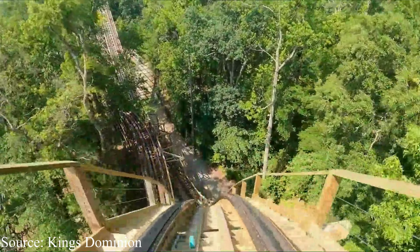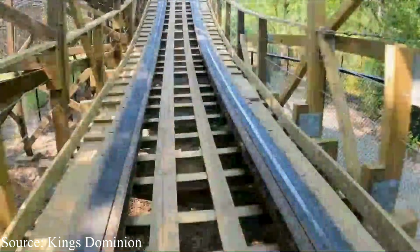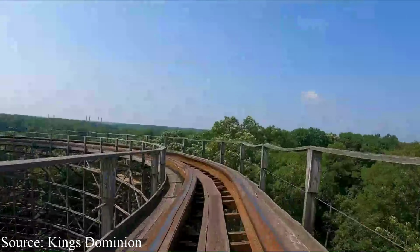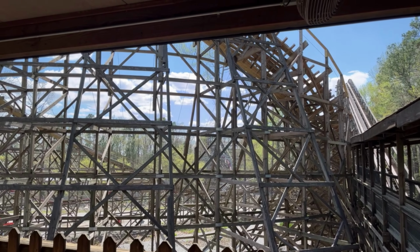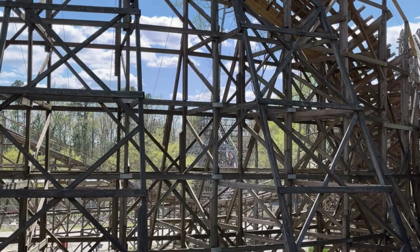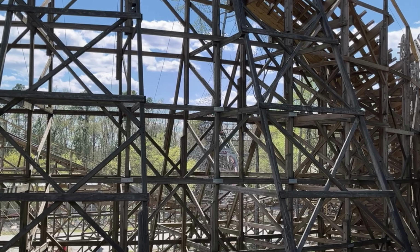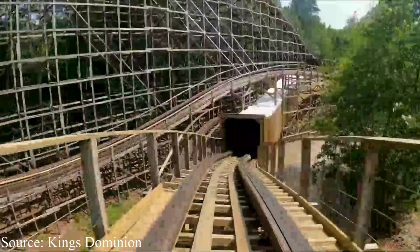And this first drop gives a good pop of floater airtime going down it, especially for those sitting towards the back of the train. At the bottom of that first drop, you reach the ride's top speed of 51 miles per hour. You then climb up into a half airtime hill, which gives some good floater airtime towards the front of the train before taking a left-hand unbanked turn, which gives some good laterals. You then go into the ride's second drop, followed by two airtime hills, with the first airtime hill uncovered and the second airtime hill in a tunnel.